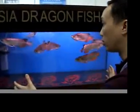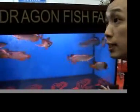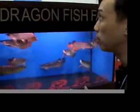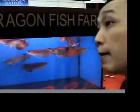The red is one of, I would say, the biggest one. It will grow to a maximum of like 3 feet. So for golden crossback arowana, probably you will see a max of like 2 feet, maybe slightly more than 2 feet. Yeah. And what sort of prices do they sell for?